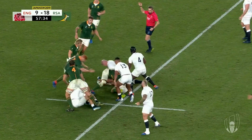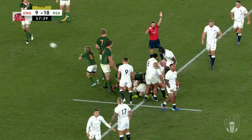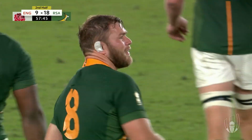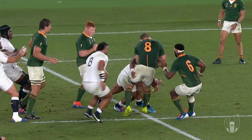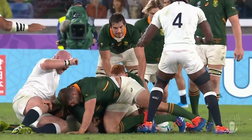Vermeulen crashed over from the restart, but it took three to do it. And now the penalty with England, and a chance for them to wipe three off again through Farrell. Let's just see, is he hit early? Is he down? Perfect timing. Manu Tuilagi with a great hit.